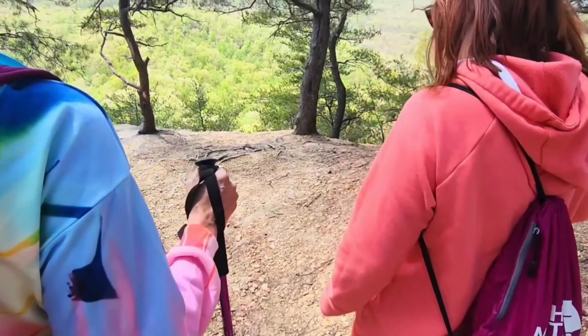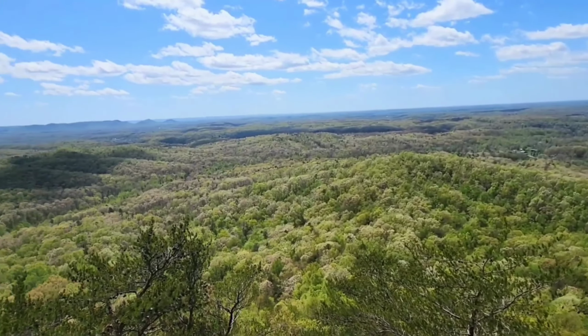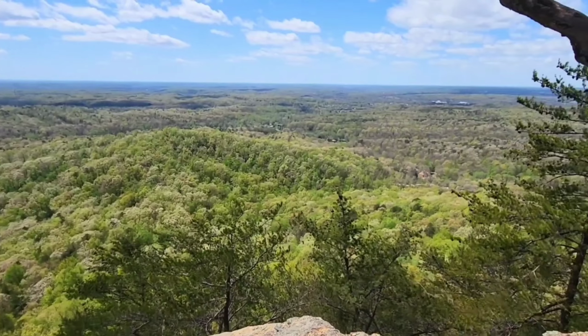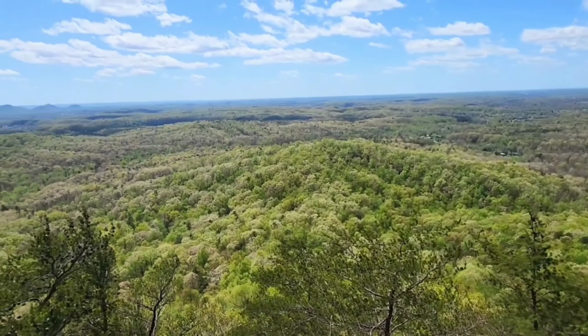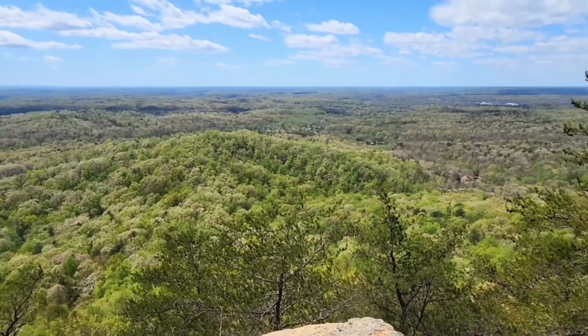Slide, slide. Don't slide off here. Look at this view. It's windy. Wow. Yeah, it's windy as all get out. This has got to be the spot where Daniel Boone looked out. Wow. Amazing.